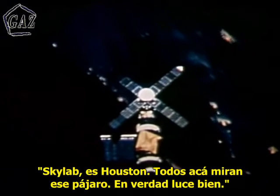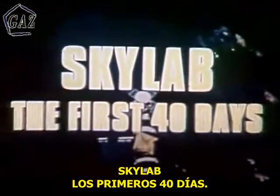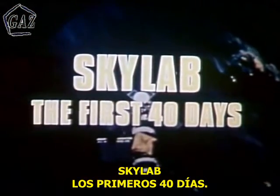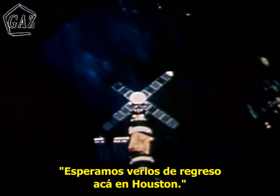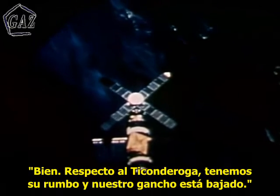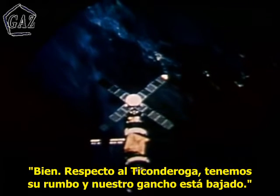Skylab Houston. Everybody around here has looked at the bird and it looks real good. Roger, roger. And you're being awaited by the USS Ticonderoga. And we're waiting to see you back here in Houston, too. All righty. You can relay to the Tycho. We've got their Fox Corpin and our hook is down.